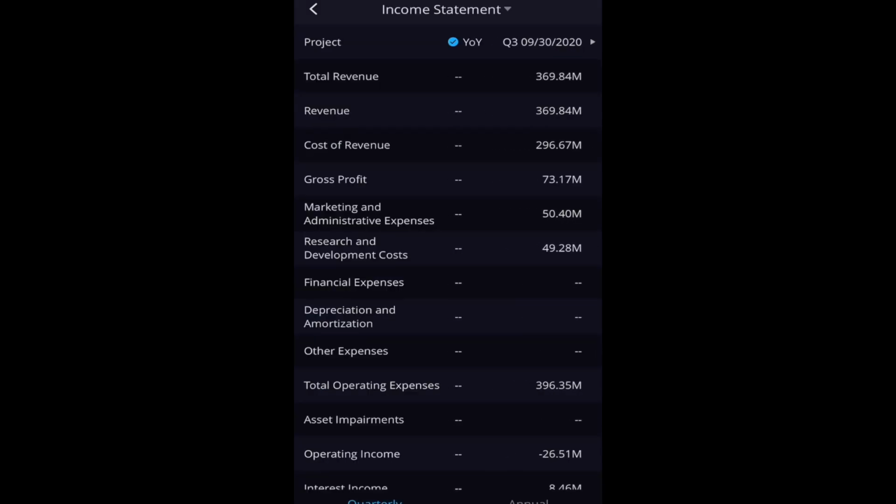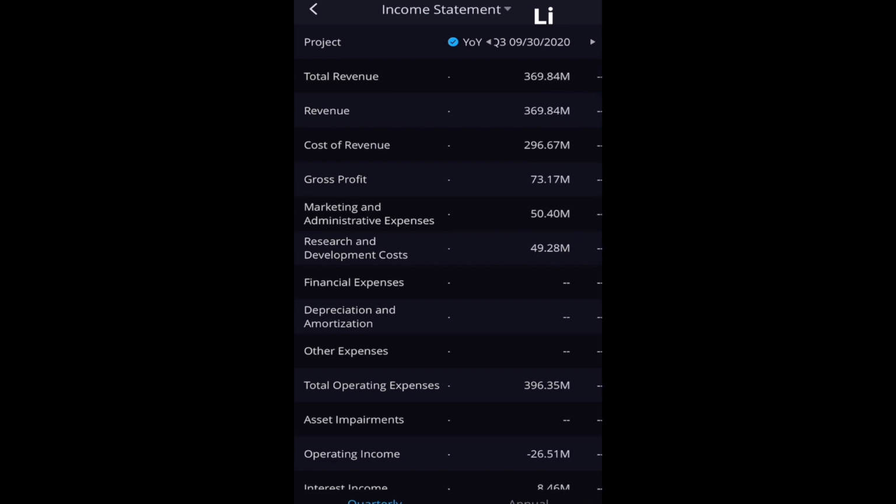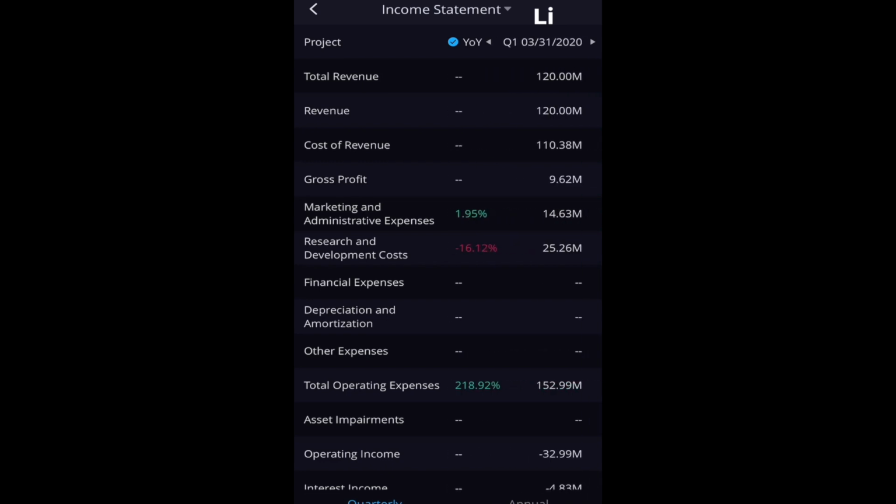All right, now we have Lee Automotive pulled up, and they are a newer stock, so we don't have that much data on them, but you can see we can compare 2020 against itself. You'll see the first time they reported revenue was Q4 of 2019 at 40 million, and then they gained it to 120 million in Q1 of 2020, and they went all the way to 275 million to 369 million. So it looks like they are a revenue monster, and quarter over quarter, they're growing revenues consistently.